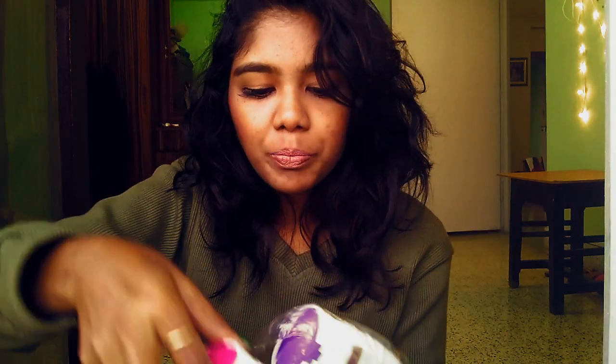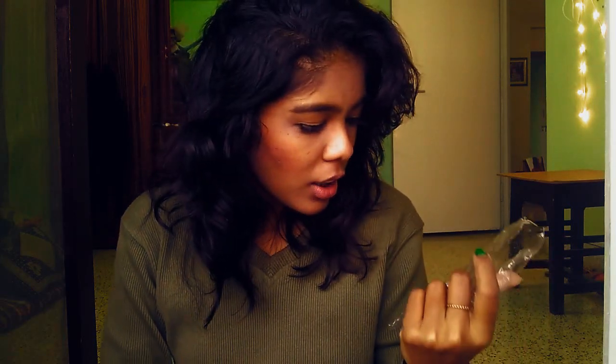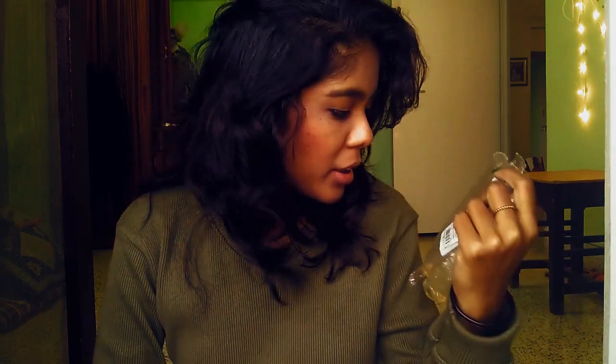And the next one is the Vaadi Herbals lavender shampoo and corn rose conditioner with hibiscus extract. So I got 2 shampoos. This is for 128 rupees. I mean, you're getting conditioner and shampoo. Vaadi Herbals are natural products, and they are very inexpensive, so everyone can afford them, and they are also very travel friendly.